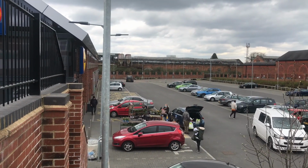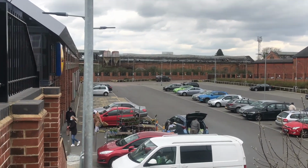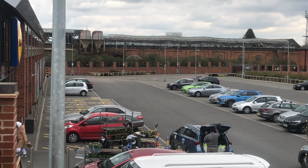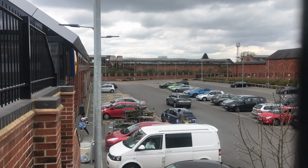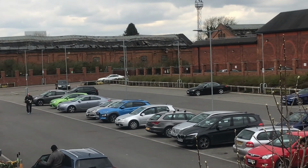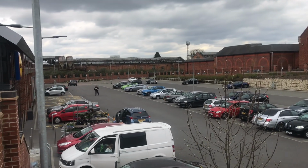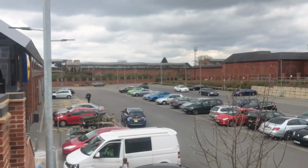There's some of the old engine sheds. Not in a very good condition, those. I think they're probably due for demolition soon. It's a shame, but you can see the roof over there as well that's gone through. But there are still lots and lots of them left. They must have employed hundreds.